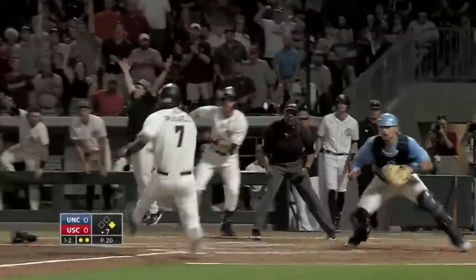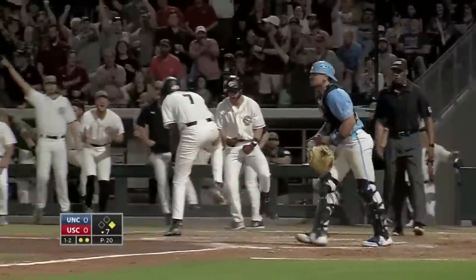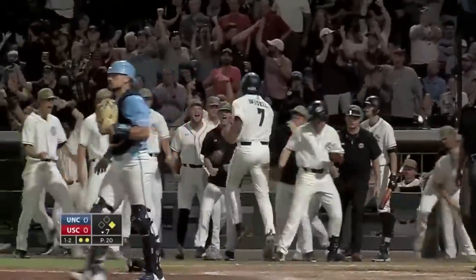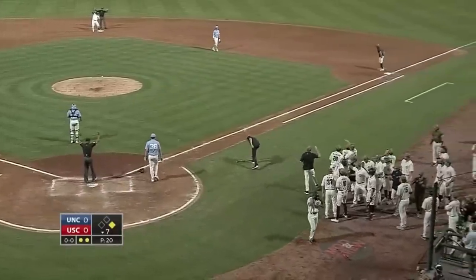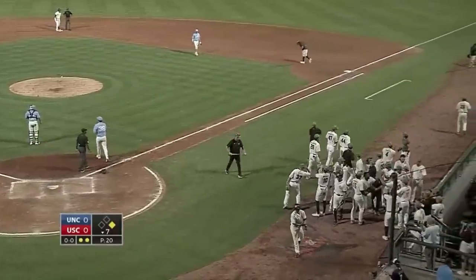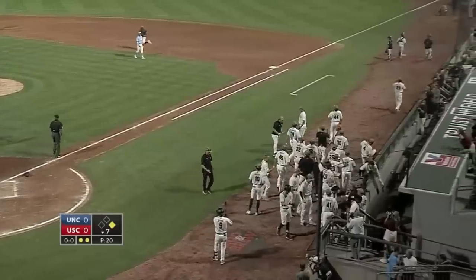Michael Braswell is going to try to score. Here comes the throw. It's off target, and the Gamecocks lead this game 1-0. Finally, somebody has scored. And the former Tiger, Jonathan French, does it with two outs, 1-0 Carolina.